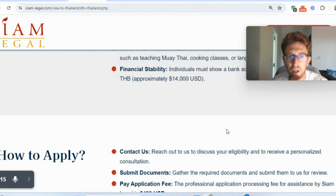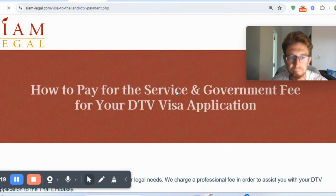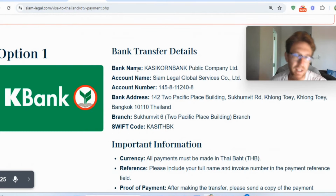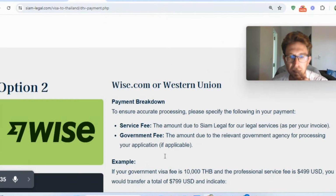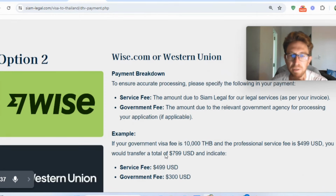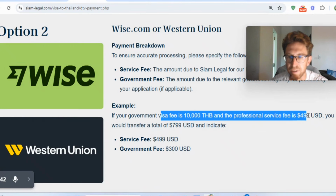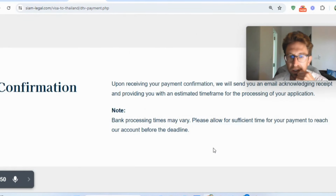So if you actually want to apply for the e-visa through the CM Legal website, you can do so here. And I'm not exactly sure what that application process looks like, but I guess you need to transfer the funds via Thai bank account to such and such number. There's their account number. They use Kasikorn Bank. And you can also use Wise to transfer the money as well. The government fee is 10,000 baht, and the professional service fee is $500. So you need to transfer about $800 and indicate the different fees here.